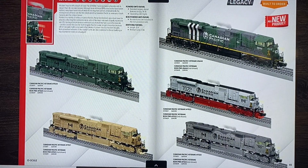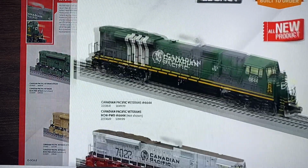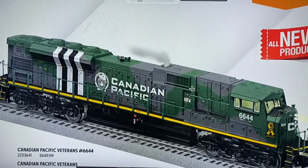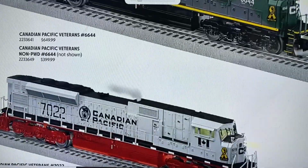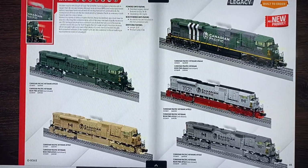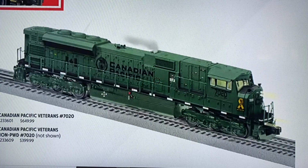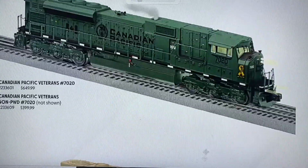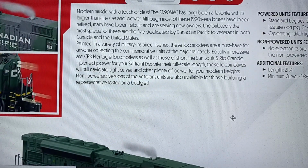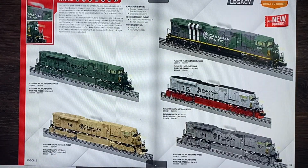SD90s. The prototype photos look horrendous. They look so stretched. I don't have a lot to say about these. I love all these because they're all military-themed schemes. I hope to God they get the color right. MTH screwed up the color on these, apparently. I mean, I looked at them, and the color was really off. But I'm hoping Lionel does better, but I don't have a lot of faith in Lionel's ink and paint department because I've seen, like I said before, some horrendous things. But these are pretty slick. I like these.